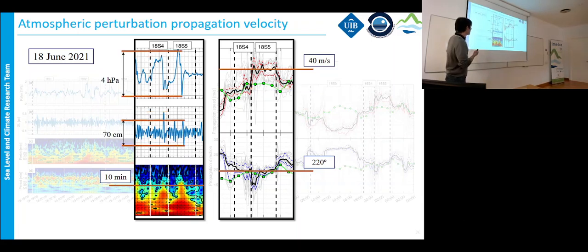And later we have this even larger pressure perturbation of 4 hectopascals, which is only generating 70 centimeters of sea level oscillation. And looking at the velocity, we found that in this case the velocity is 40 meters per second, which isn't as optimal as the 30 meters per second, because the depths in the Mallorca Channel are not enough to generate shallow waters at this speed. So we have found in this small example how this rapid change in the velocity, which we are able to estimate with this method, is causing changes in how the Ciutadella harbor is oscillating.